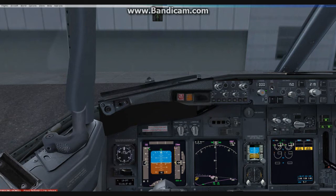Hello, Norshuttle 3214, Copenhagen approach, cleared to Stockholm Arlanda, KMAX 4 Charlie departure from runway 22 right, initially flight level 70, squawk 0222. Cleared to Stockholm Arlanda via KMAX 4 Charlie departure, runway 22 right, initial flight level 70 and squawk 0222. Norshuttle 3214. Norshuttle 3214, readback correct.